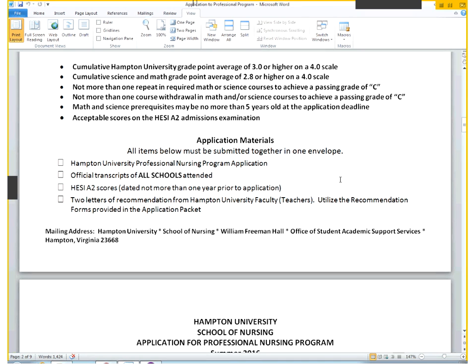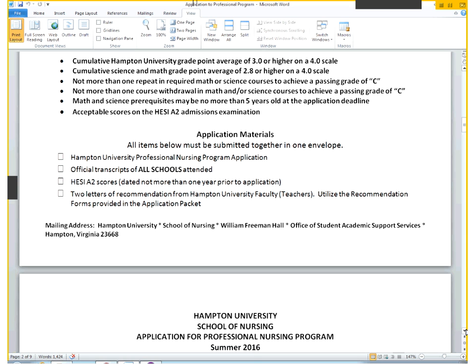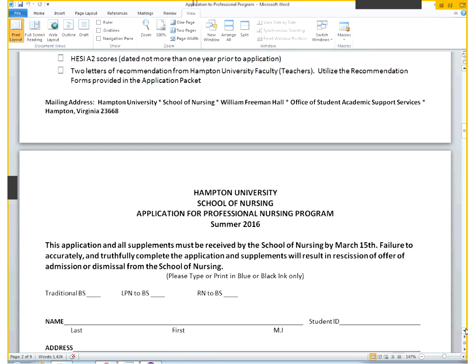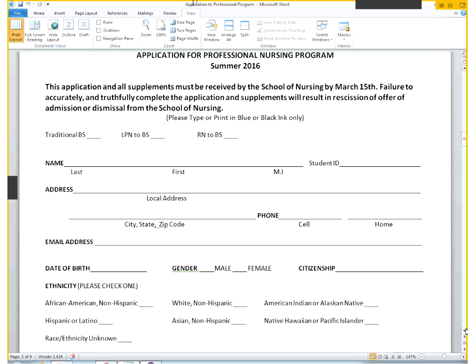And last year I assumed that people knew what faculty was. And I assumed incorrectly. These are teachers, not dorm directors, not your coach. These recommendations must come from your teacher. And it's 2 letters, but there's an application form in this packet that you're going to see in a minute. You don't want letters. Again, everything should be packaged in one envelope with your name on it and brought to the Office of Academic Support Services by 5 p.m. March 15th. This is the actual application.